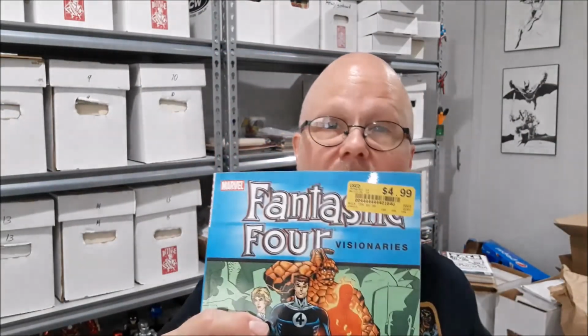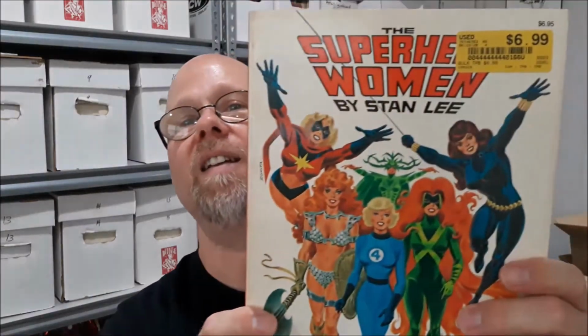Okay, so that was $4.99, $3.99, and this is a hefty book. This was a costly book to produce. Originally, I can't find a price. Oh well, it's not that big of a deal. But heavy book. But here's the best one for $6.99. So $6.99 plus $4.99, basically got these three books for $12. Here you go. The Superhero Women by Stan Lee.